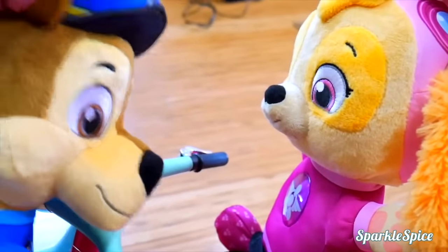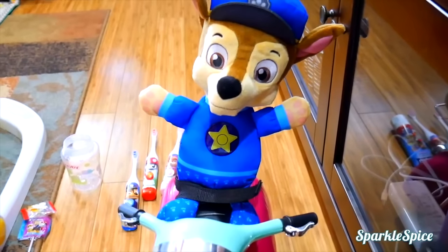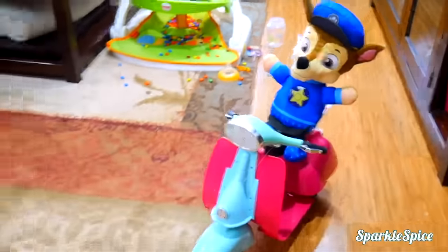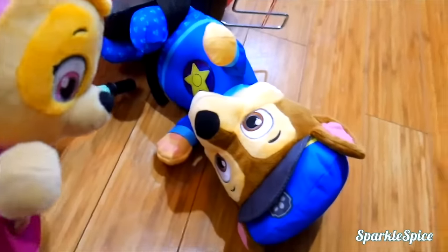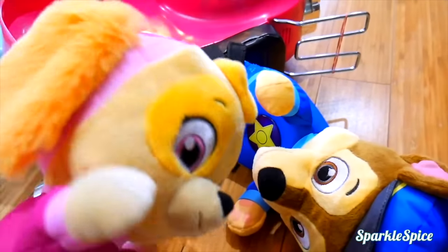Can I ride on that motorcycle? Sure you can. Here you go. Whoa, this is super fun! Chase is on the cake! Woohoo! Wow! Out of sight! This is so fun! Ow! I crashed! Whoa, are you okay, Chase? See, it's not that easy to drive! Alright, Chase, I really gotta go check the mail, but I'll be back!